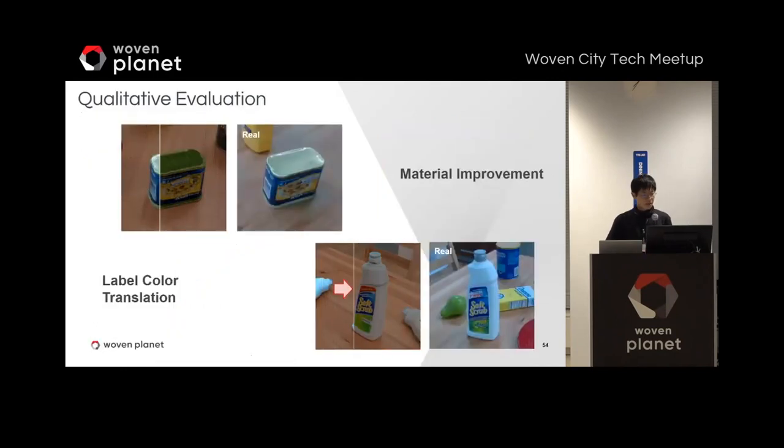This is a qualitative evaluation. As you can see in the top row, the original synthetic image doesn't have the shiny appearance at the bottom of this curve. But after translation, the appearance looks closer to real images because it contains the shiny effect nicely. Also, as an interesting result, our 3D models, which come from the YCB dataset, and the real object have different labels. I mean, the real object label doesn't contain the red part, but the 3D model does contain the red part.